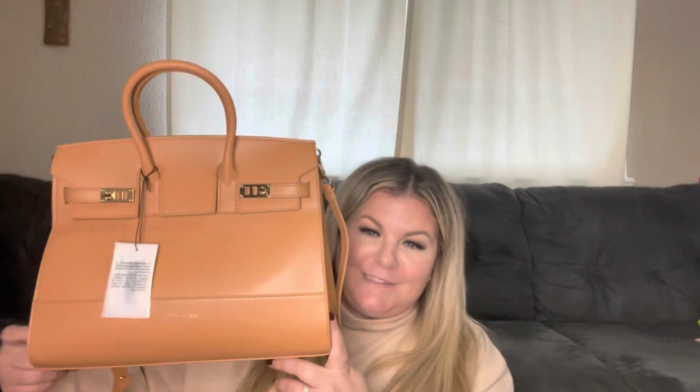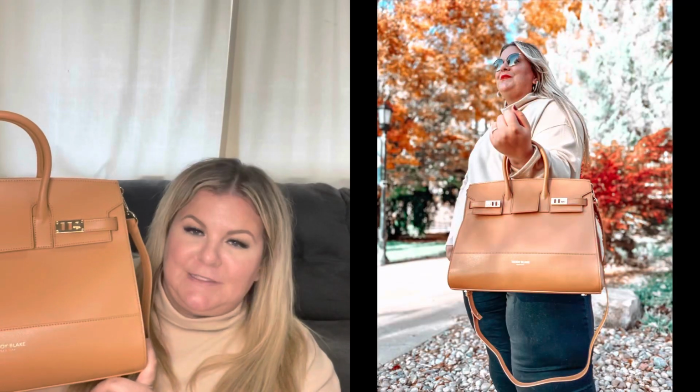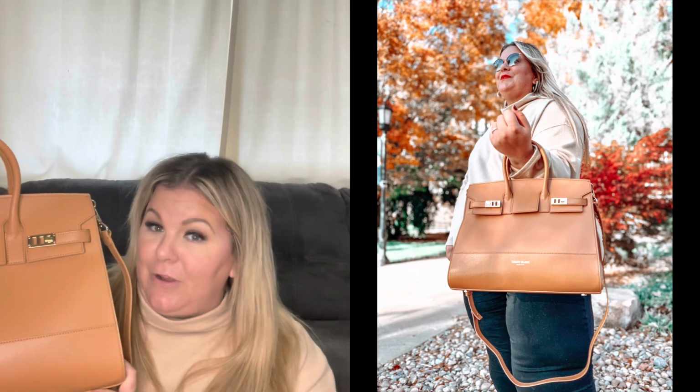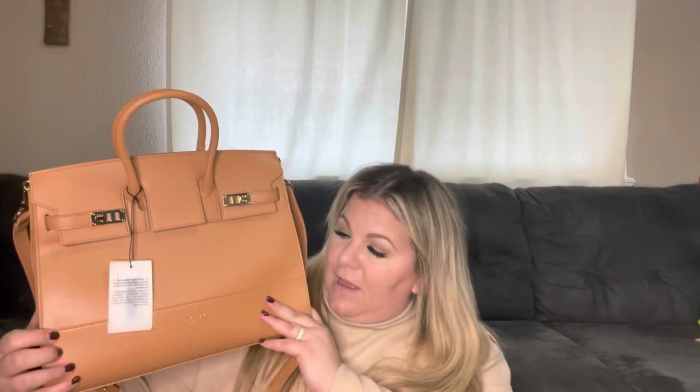So the first bag that I have to show you is called the Giorgio. Upon first glance, if you know anything about designer handbags, you might think that this looks very similar to another type of designer handbag, and you would be correct. Definitely the same vibe. And I will tell you, this is a gorgeous bag. This color is really pretty. Everything about it feels nice. It is stunning.